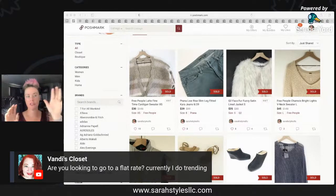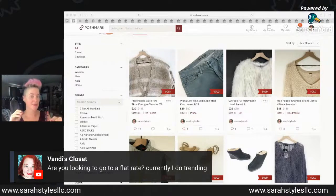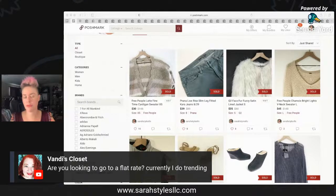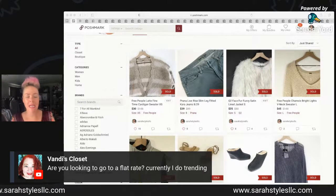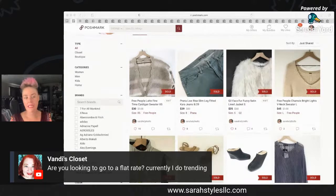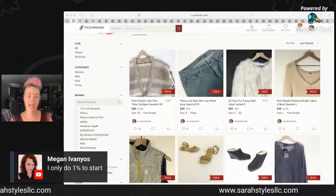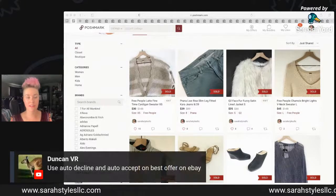So if I go down to 2%, I'm actually staying the same on my listings, but I'm decreasing some of my listings by like 7%. So I wish that they had trending minus a percent, but I am thinking of doing just a low one. Like Megan's saying, I only do 1% to start. So maybe lowering it to just a flat rate, having it on there, but not doing a suggested.